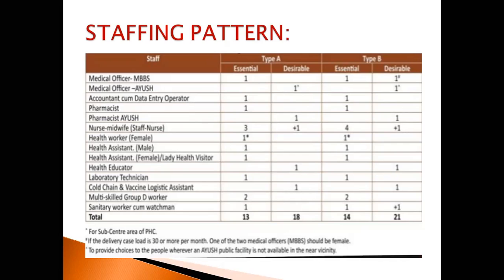Okay, ma'am, that is the main reason why we are dividing into type A and type B. Before, we didn't have this. It started in 2012, when the Indian Public Health Standards were given. Before that, we only had subcenter and PHC, but we didn't have type A and type B. That is the main reason why they are dividing it.